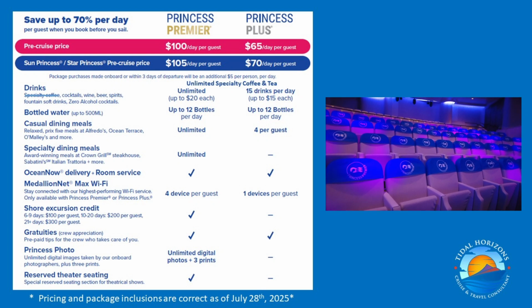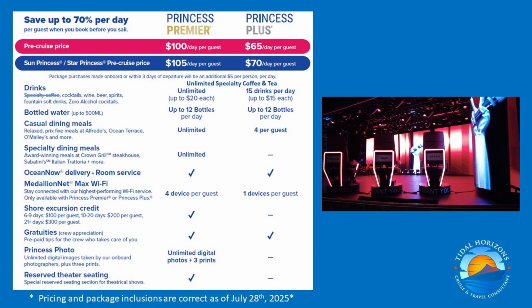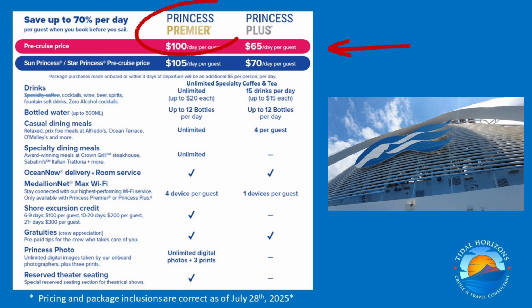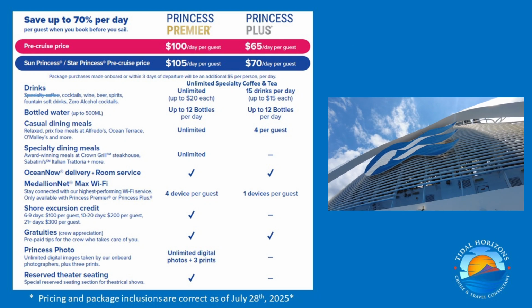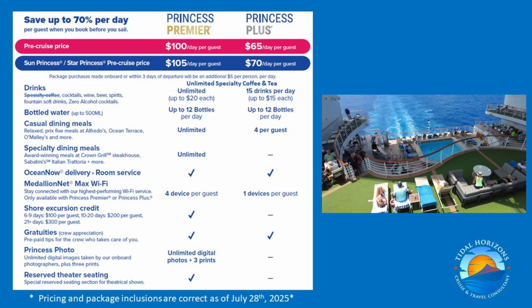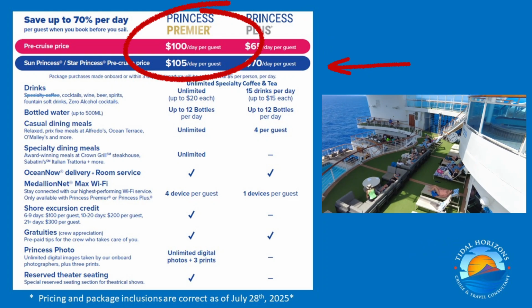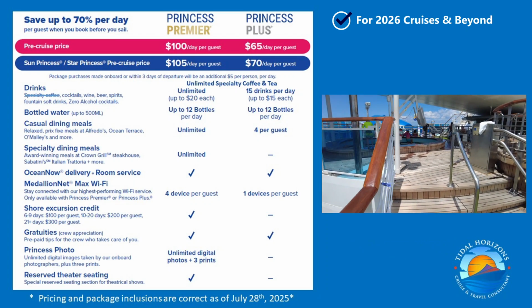The first thing you're going to notice is that starting on July 22nd, 2025, the price for Princess Plus increased from $60 to $65, and the Princess Premier increased from $90 to $100. This is for cruises in 2026 and beyond. Additionally, and just to confuse things, Princess has set separate pricing for the Sun and Star Princess at $70 per day for Princess Plus and $105 per day for Princess Premier. Again, this is for cruises in 2026 and beyond.